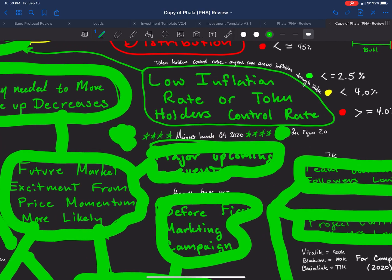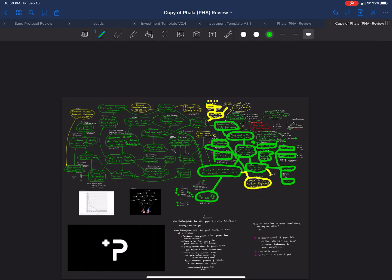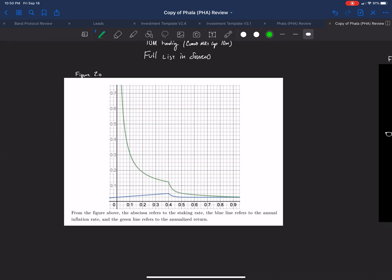I expect that to happen. So low inflation. The token holders control the rate. So they vote. The token holders are in control of the inflation. So if that's the case, it doesn't even matter if it's high inflation because the token holders are going to decide the optimal inflation rate. And I'm going to go ahead and show you figure 2 of what they're going to do here.